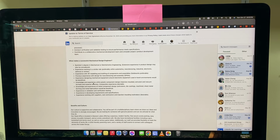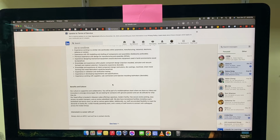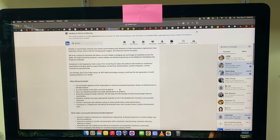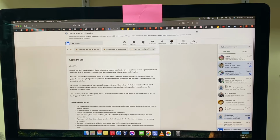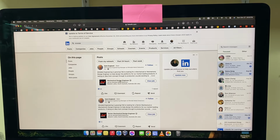Knowledge and experience with plastic component design: injection molded, extrusion, and vacuum formed. Composites experience desirable. So maybe they're going carbon fibre on some of their new stuff. Die casting machine, steel. Now the benefits and culture. They've got a subsidised cafe and a gym and a tennis court and basketball and games tables. Sounds a bit like one of those big California tech startups, doesn't it? A little bit. But that's not the job that interests me, the mechanical design engineer.